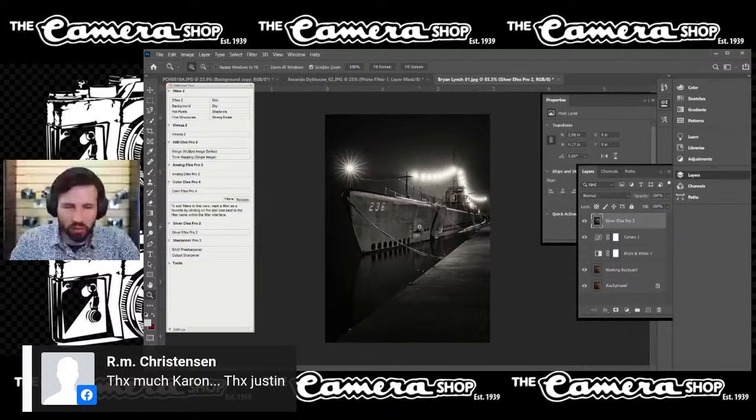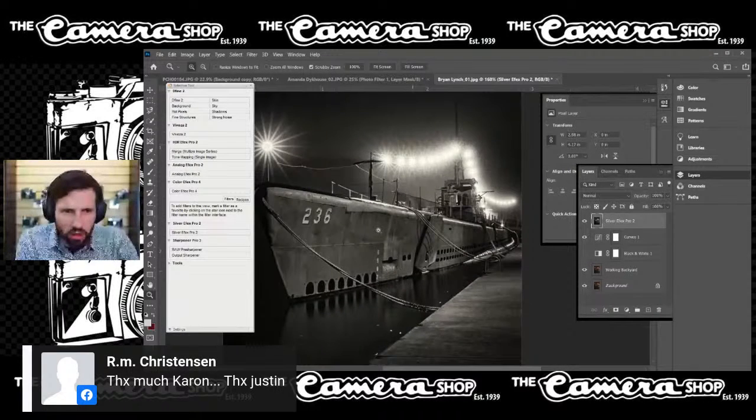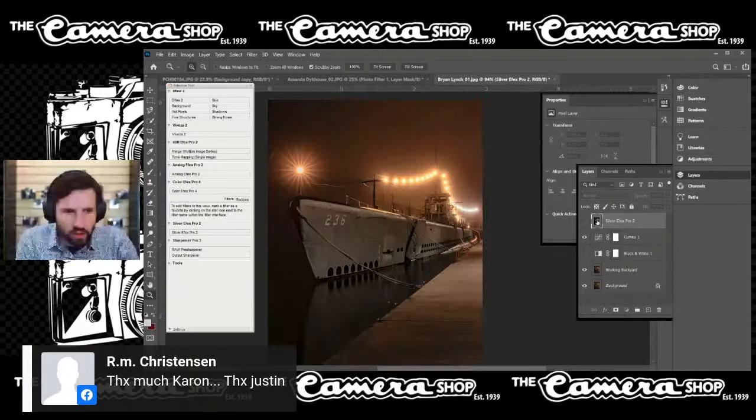Maybe it's good as 3:2. You could almost do a square with this one too. But that's kind of the thing. I pushed the texture a little bit with the structure. So if I pull this down and do the black and white.